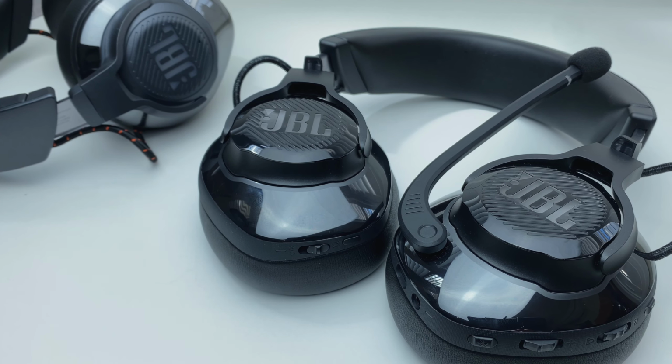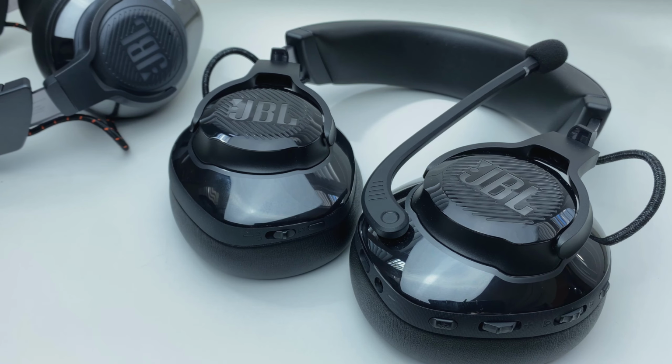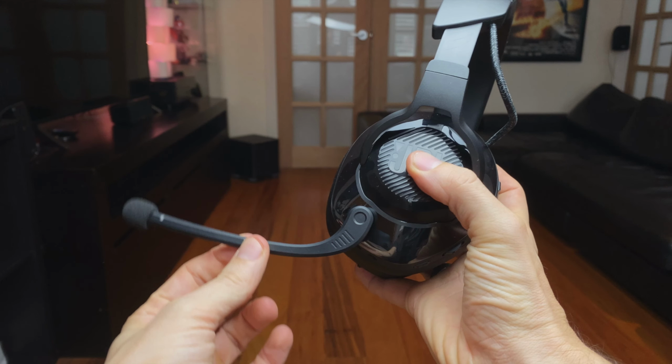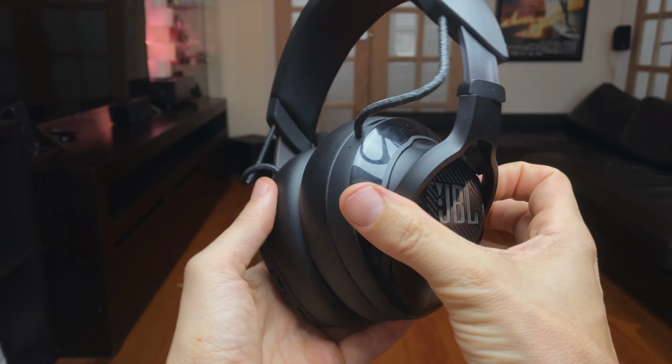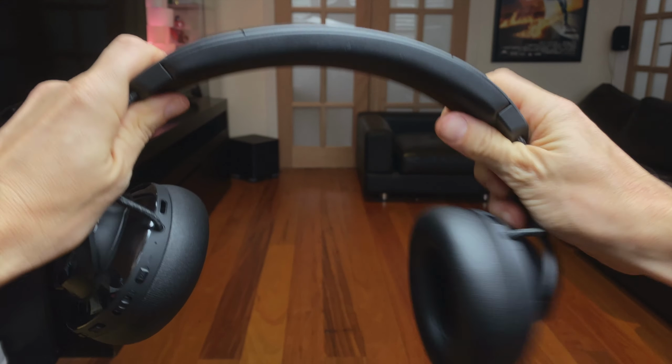Also, just like the 810, the 910 is a comfy headset. They're one of the heavier in its class, but I never found this to be an issue. There's a ton of flex in the headband, and both the headband and the ear cups are nice and squishy. The leatherette memory foam can be a little warm, so if you live in a hot climate, you might want to bear this in mind.